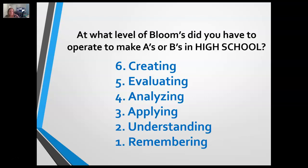Okay, so most people are saying 1, 2. So it's been too long. I'm not sure. I totally get that. Maybe up to 3, right? Okay, so I think a lot of students kind of agree that in high school, they tend to not do a lot of the 4, 5, and 6. Some classes do. I'm not saying all classes don't, but most classes focus down here in the 1, 2, and 3 range, right?